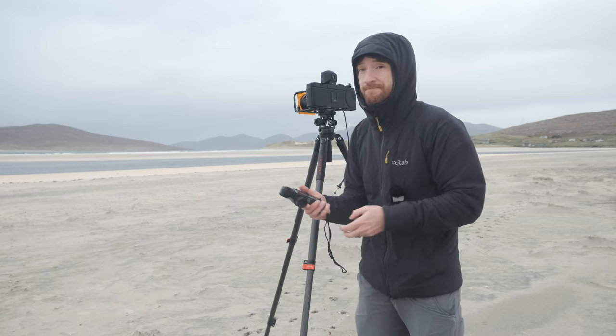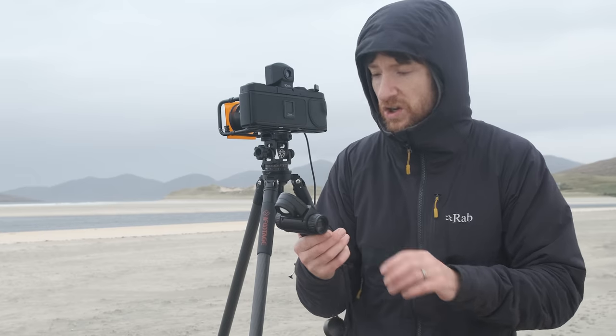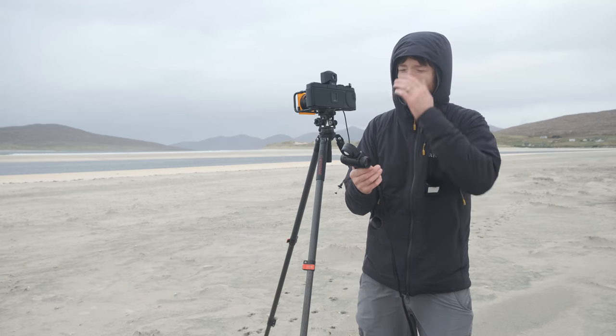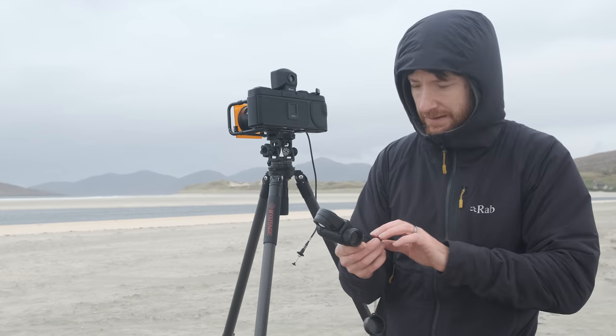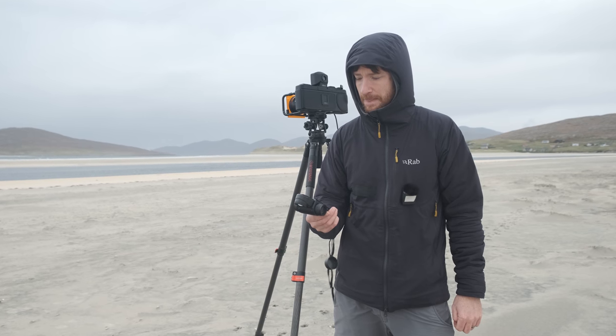So that's now giving me a 2 second exposure. 2 second exposure. An ISO 16. What? Oh no. Oh God. Oh dear. Yeah, oh dear indeed.